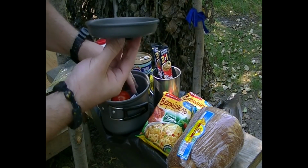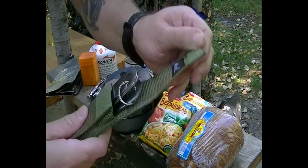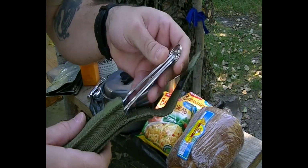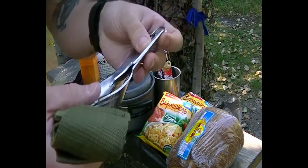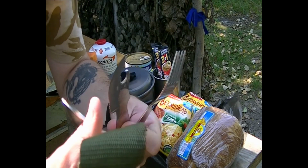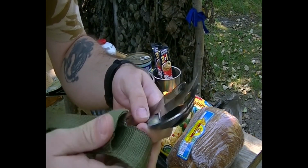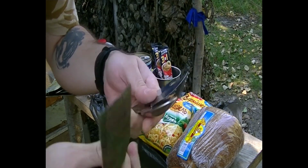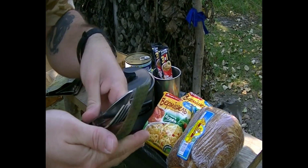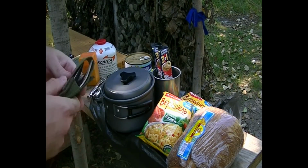What else do I have to show you? Well, I got my cutlery set. Now these are stainless steel. Oh, if I can get them out. Stainless steel. Knife is really sharp. And it comes in this case. It's Miltech. I've had it for more than a year. It works well. I mean, how can it not work? It doesn't have to do anything special.